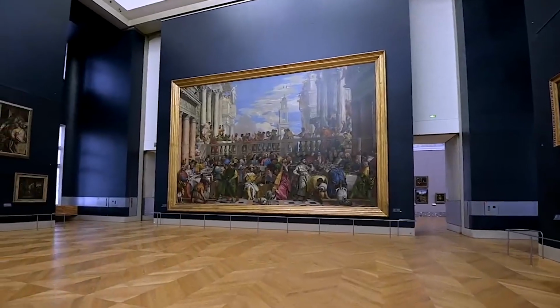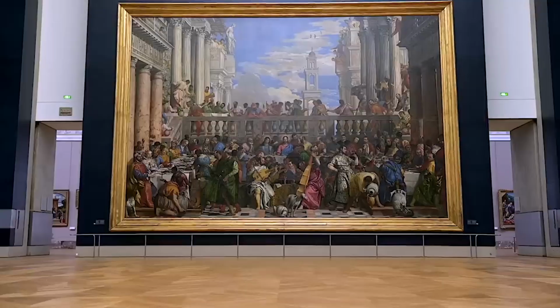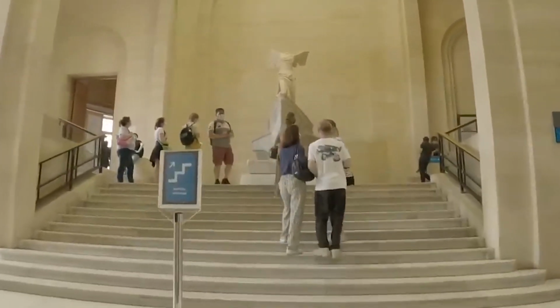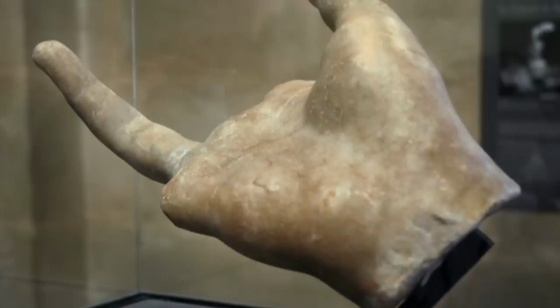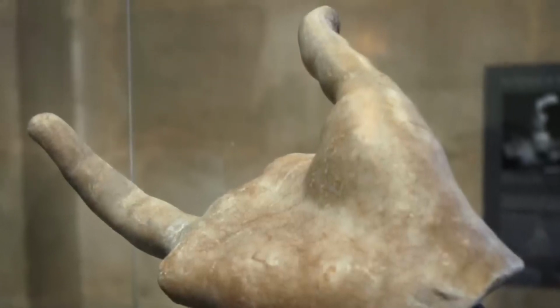And let's not forget security upgrades. The Louvre houses some of the most valuable artworks on the planet, and keeping them safe is a top priority. The new renovation plan includes modernizing the museum's security systems with better surveillance, improved crowd control, and possibly even digital ticketing to manage visitor flow more efficiently. These changes will help protect the art while also making the museum experience less chaotic for everyone.